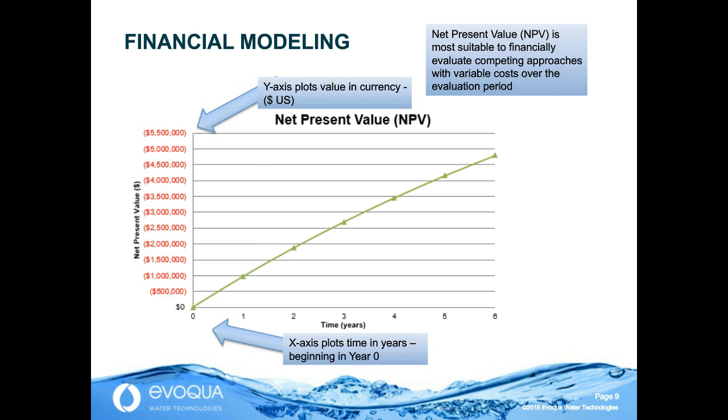Those other terminologies are referring to very specific rates as it pertains to a business. A discount rate, once again, is going to be something that every company has identified within their finance group, and they will assign a discount rate that they use to evaluate their financial modeling.